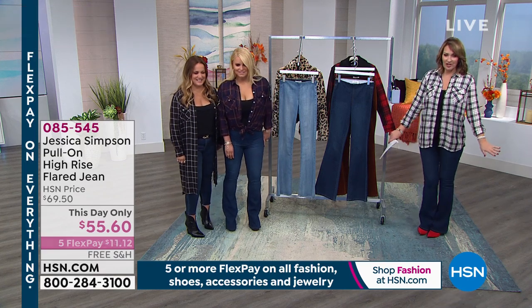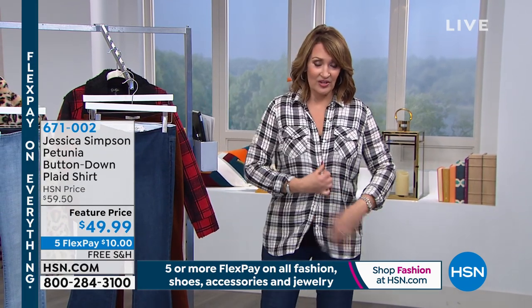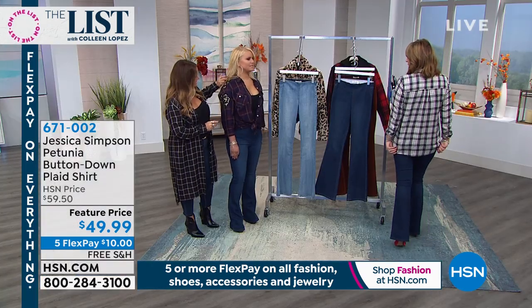The shirt that I just put on, we need to get some. I love a good plaid shirt. I don't know who doesn't. I love a gorgeous plaid shirt, and this is gorgeous. I would wear it just out. I'd wear it with a legging. I'd wear it tied. You can wear it tucked. It's so soft. It's so cute. I really like that it's longer in the back.